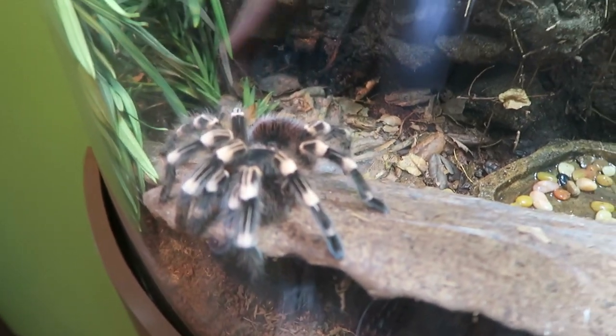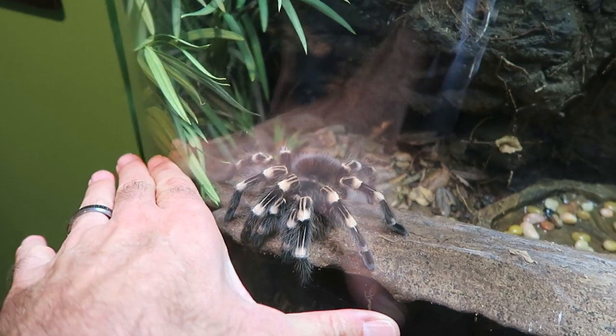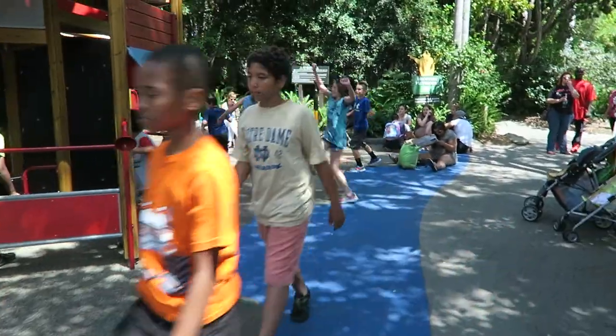How big is he? How does he eat a small ant mammal? How big is its hand? I can compare my hand.